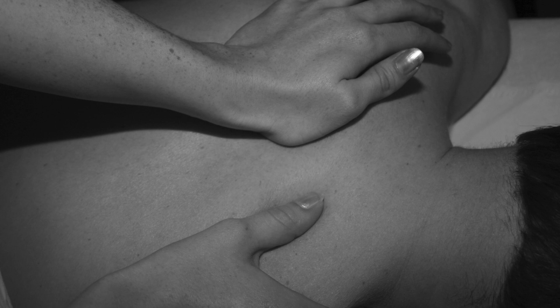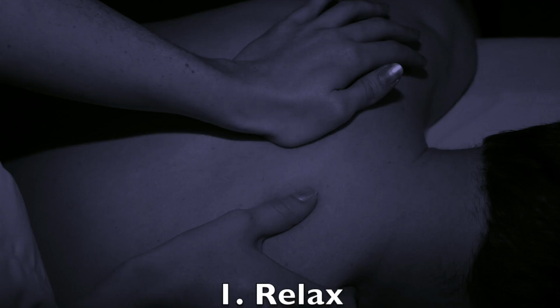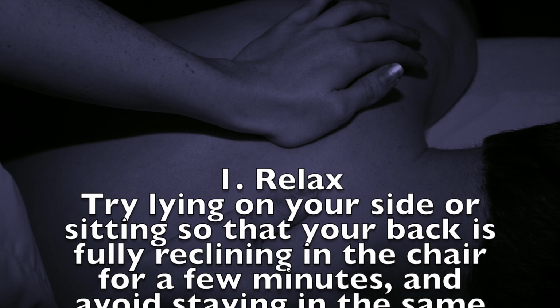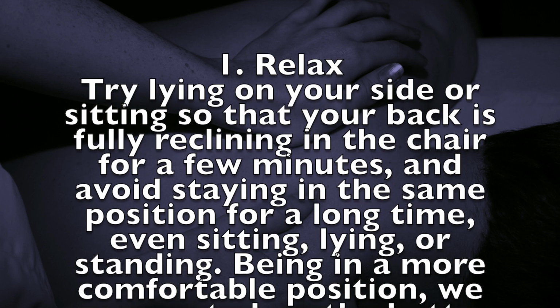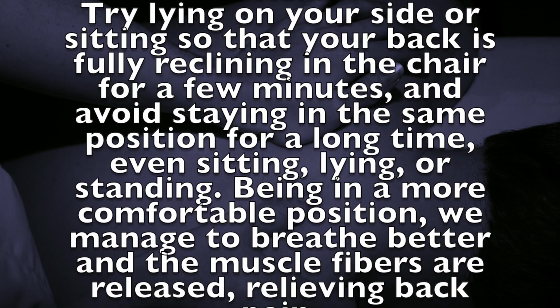Tips for relieving back pain. Below are simple steps to relieve back pain at home. 1. Relax. Try lying on your side or sitting so that your back is fully reclining in the chair for a few minutes. And avoid staying in the same position for a long time, whether sitting, lying, or standing. Being in a more comfortable position, we manage to breathe better and the muscle fibers are released, relieving back pain.